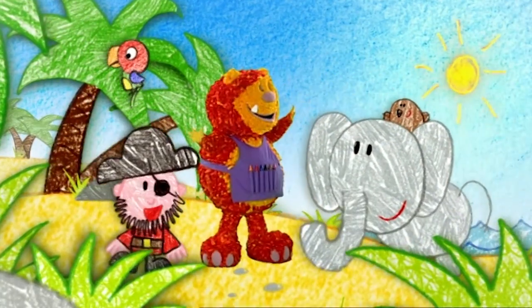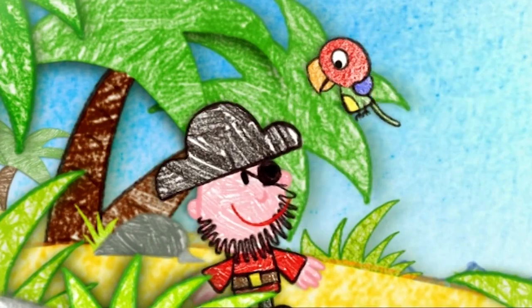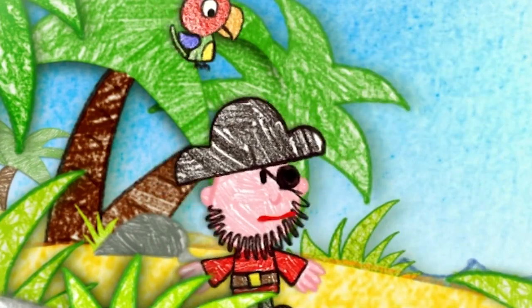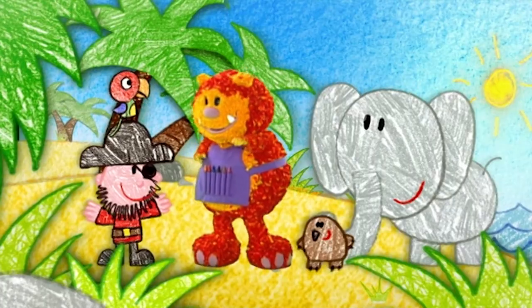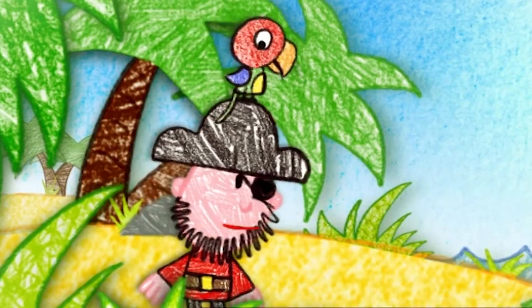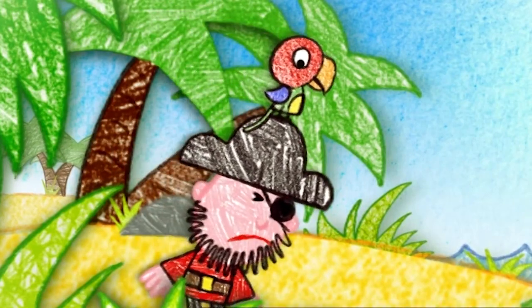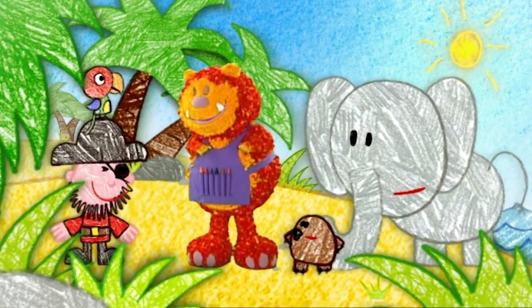Well, here we are on the desert island. Dig, dig, dig. Aye, Cackles, you clever bird. We need to dig, cos me treasure's buried. Where did you bury it, Longbeard? Oh, I can't remember. I suppose you'll just have to keep digging till you find it.